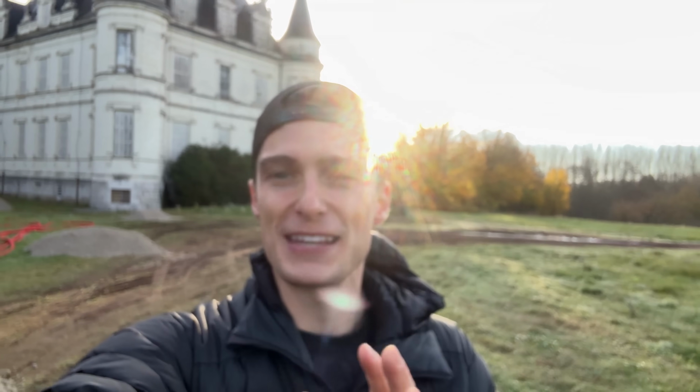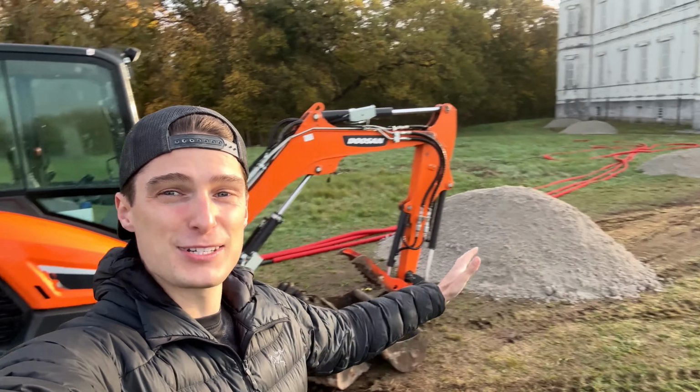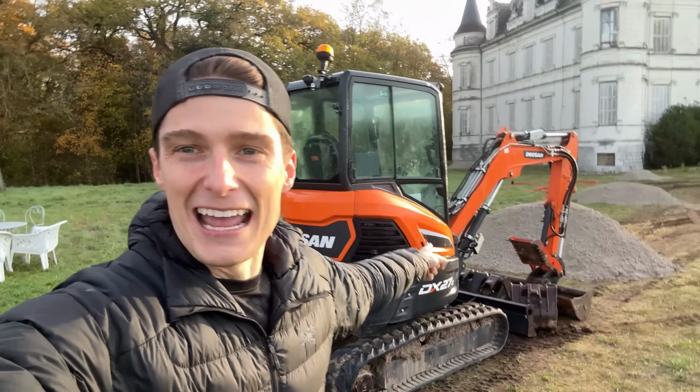Now, I need to move some stuff before they arrive. I want to maximize their time because, well, we've got a lot to do. So I'm going to show you as much as I can from this work, but this is super, super exciting, and as a boy, I love to see tractors. I love it.